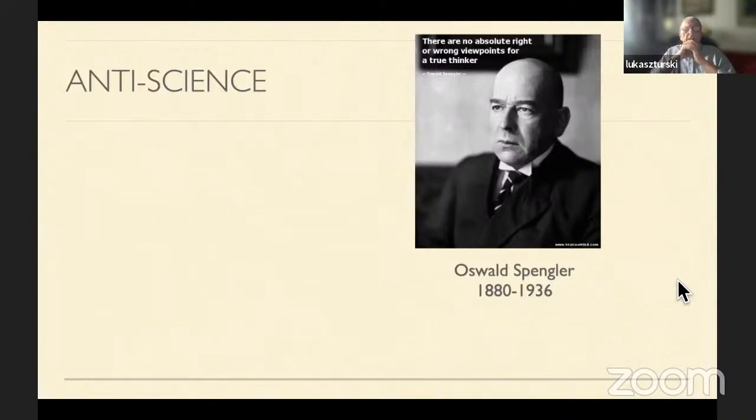I hope you can see it. If you don't see it, let me know again. The name of this gentleman is Oswald Spengler, and he was born in 1880 and died in 1936. Oswald Spengler was a mathematician. He got his PhD for a paper on the mathematics of Archimedes. So he was kind of a historian of mathematics rather than an actively progressing mathematics scientist. And he was a high school teacher.